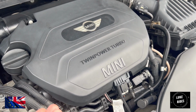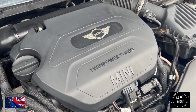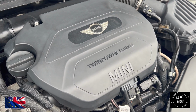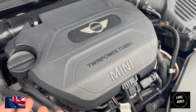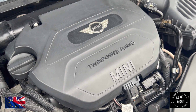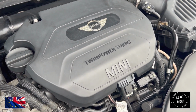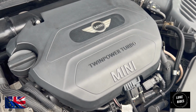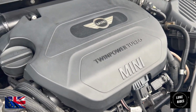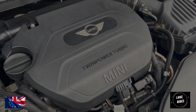But it's not too noisy. Inside the cabin, you can barely tell this is a diesel. The sound is so well dampened, but also this is a very efficient engine. And BMW have now had 3 generations of turbocharging engines to know how to build them a lot better and how to make them a lot more reliable, but also more efficient and quiet. And BMW have done an amazing job here, but with a Mini badge.